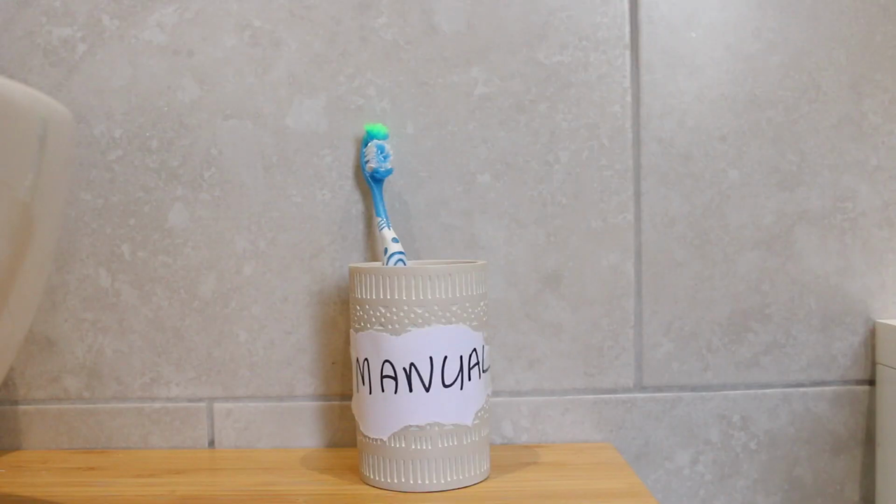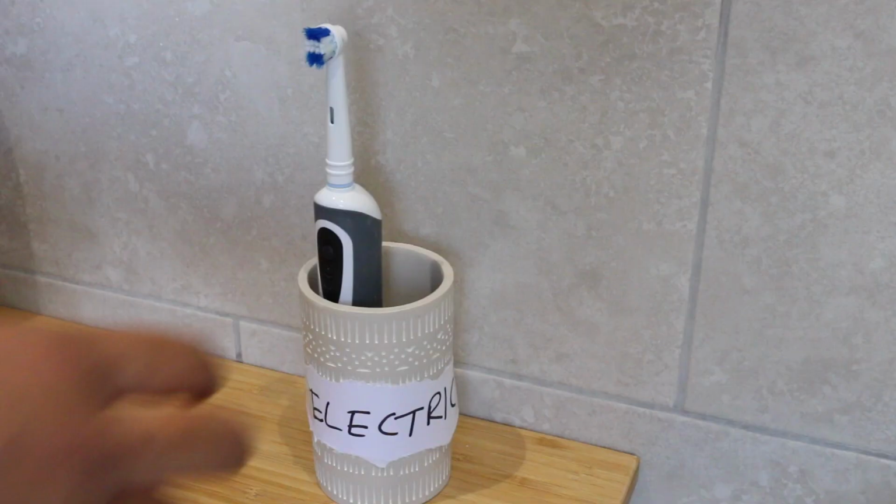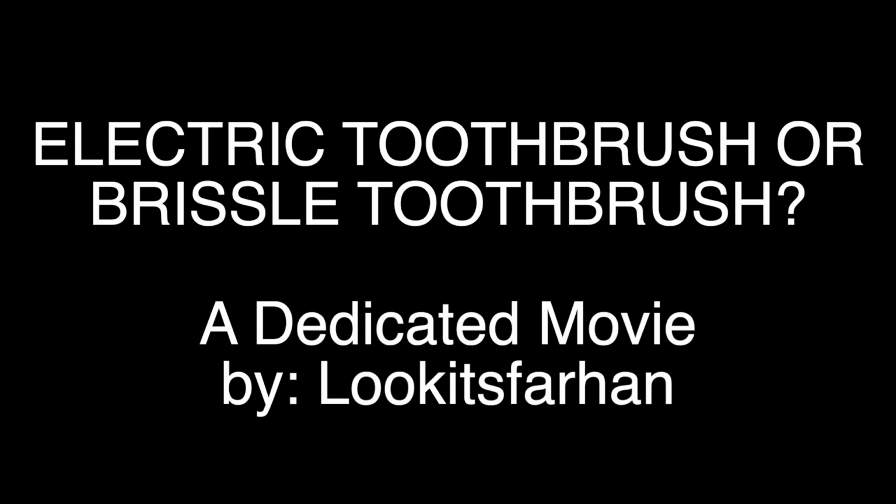Electric or manual? A bit of an unusual curiosity to have, but one that needs exploring. Here's my issue with these two. Both do an adequate job for what they were created for, but one of them does the job better than the other. I just can't seem to figure out which one's which.